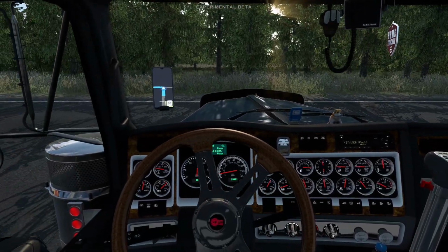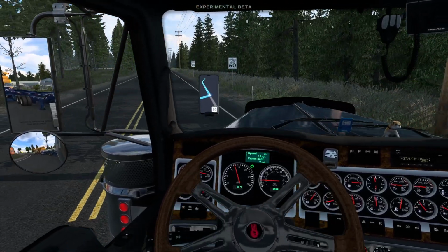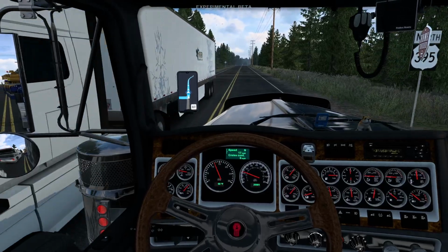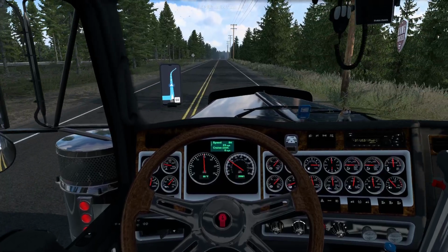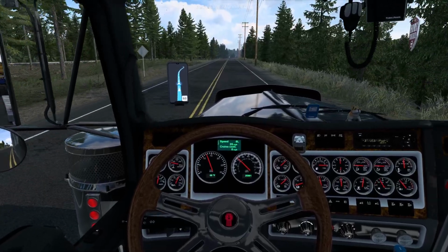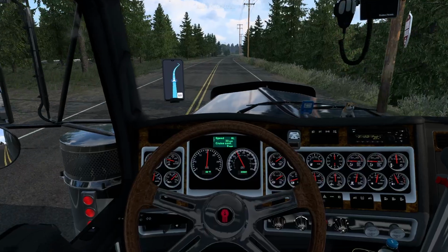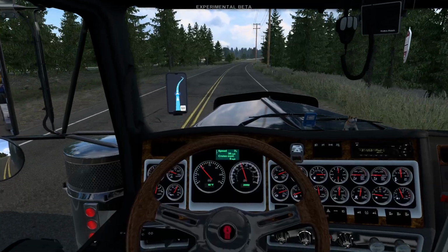No cars. Good. Very bassy sounds. See if we can notice all the different details coming in with that engine sound there. Oh my goodness. And based on what I heard, the Jake brakes should be on a totally different level as well. Let's go and try it out. Let me get some speed here. And we'll take it for a spin.